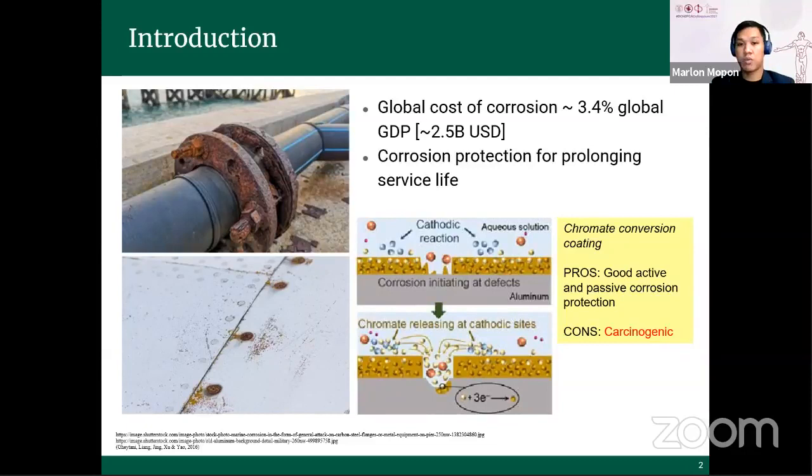Whenever there is a defect in that oxide layer, the hexavalent chromium can get released, and then it can interact with the defect and seal it and prevent it from progressing. For the longest time, this was the industry standard for providing corrosion protection to metals. However, there was a particular concern in the use of hexavalent chromium, because it is carcinogenic. Hence, there was a drive to look for alternative treatment procedures that can provide corrosion protection, but at the same time avoid the carcinogenic nature of chromate conversion coatings.